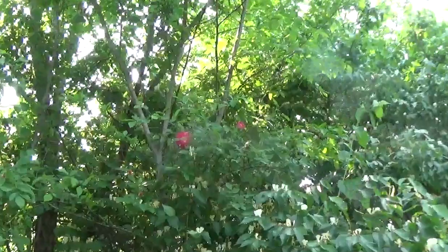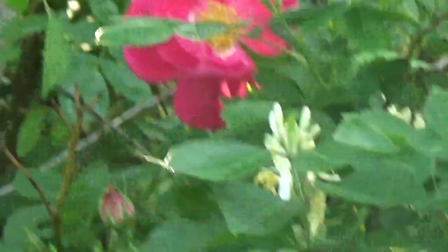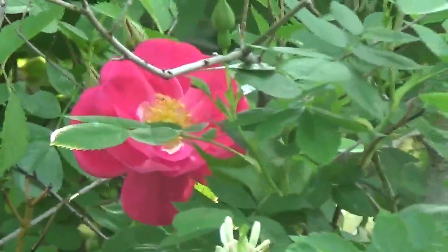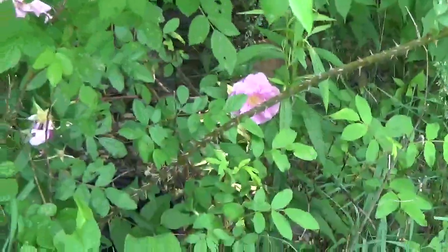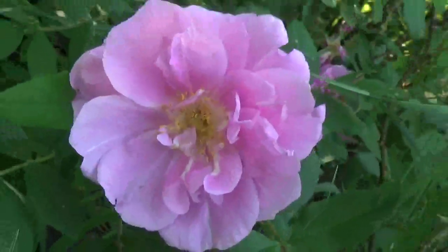Look at that, they're way up in the trees too. The one up there is a darker red. These over here are more of a pink. This one is actually like a red. Then we come back down the tree and we get down into the light pinks, and look at that. Look at these. There we go. Look at that.